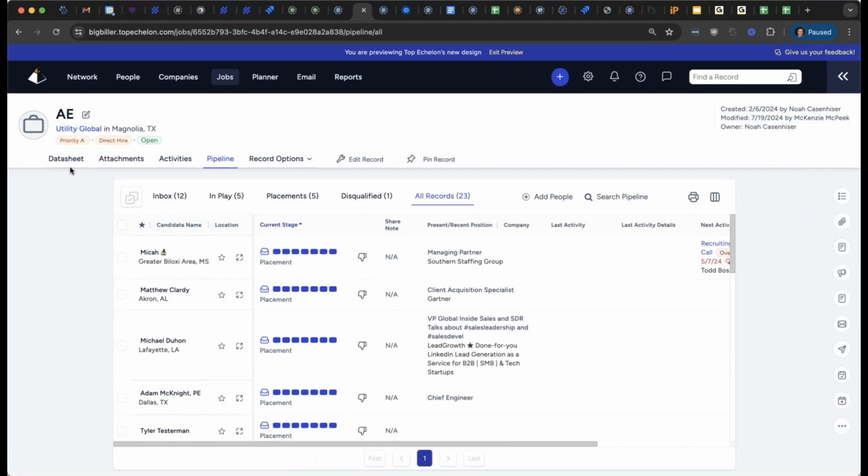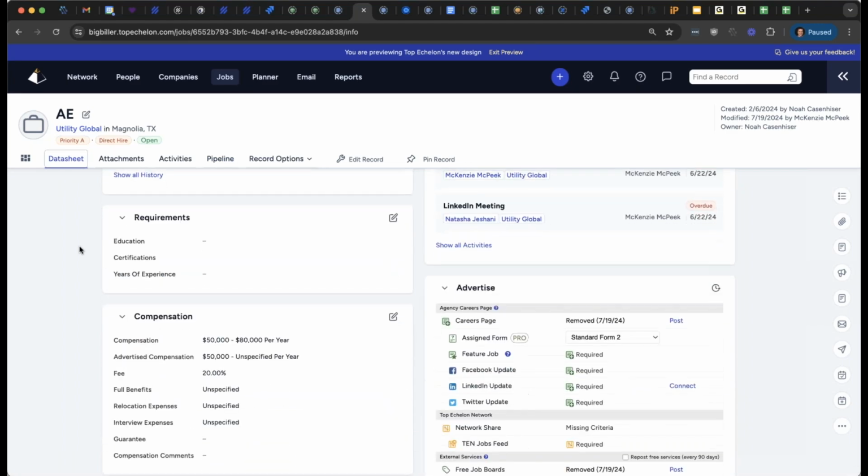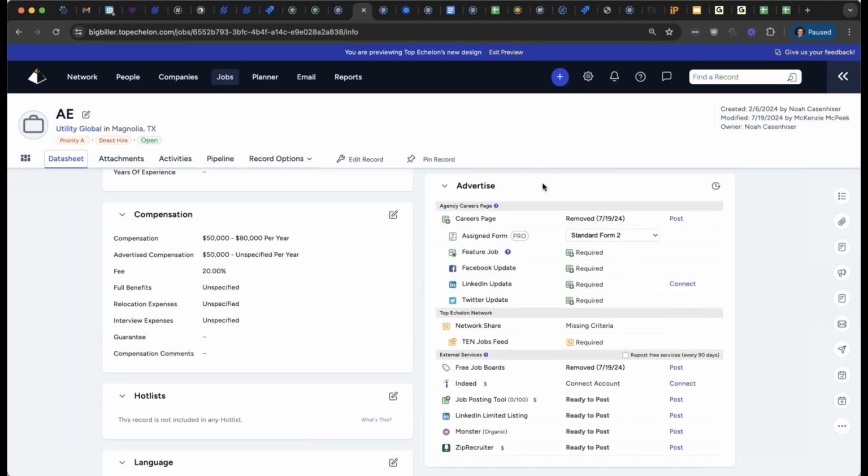let's see. Oh yeah, I did want to look at publishing too. So publishing is very similar to CATS. You can find that kind of down here in the advertise section. So obviously a job has to be posted to the careers page. That is kind of the same feature as the CATS career portal.